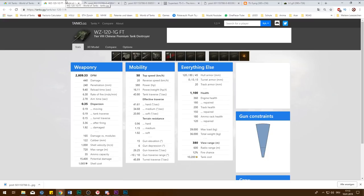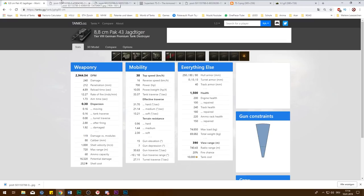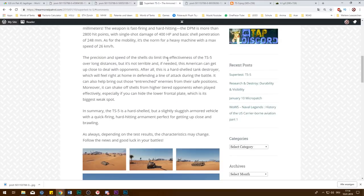The other one which is probably going to skyrocket is the WZ-121 GFT. But the TS has, it looks like, compared to most of those TDs, the best DPM, except for, as already said, the AT-15, which shines with almost 2900, and obviously the 8.8cm Pak 43 Jagdtiger, which almost gets 2950, which is a humongous DPM. I can tell you, this tank is a lot of fun when you know how to play it and get actually decent matchmaking.